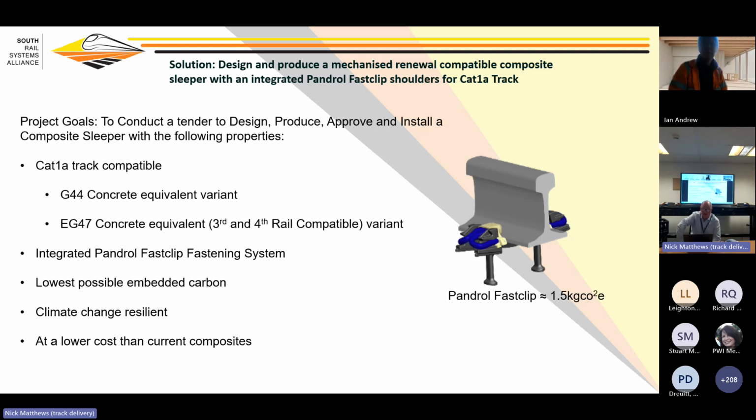Needed it integrated with a Pandrol Fastclip system, so it's standardised across the network. Clearly lower the amount of embedded carbon as much as humanly possible. Talking about climate change, obviously make it resilient to climate change, i.e. we're going to put this in the track so it performs better with a changing climate. And if possible, actually lower than the cost of current composites. So quite a tall order.